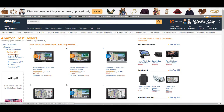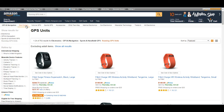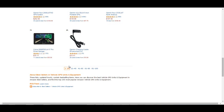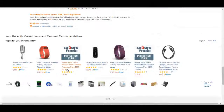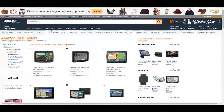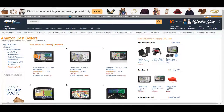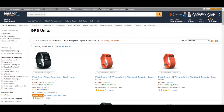So if we click on best selling, it's gone to vehicle GPS for some reason. Let me go back a minute. GPS units, best sellers. Okay, it must be because it's classed in the GPS thing. Here we go. So we just have a look. If it doesn't, I'll show you with another niche. That's a bit odd how they've done that. No, it tends to be GPS. So let's go back. Here we go. Okay, fitness super watches. But let me show you another one so you can see how that works.